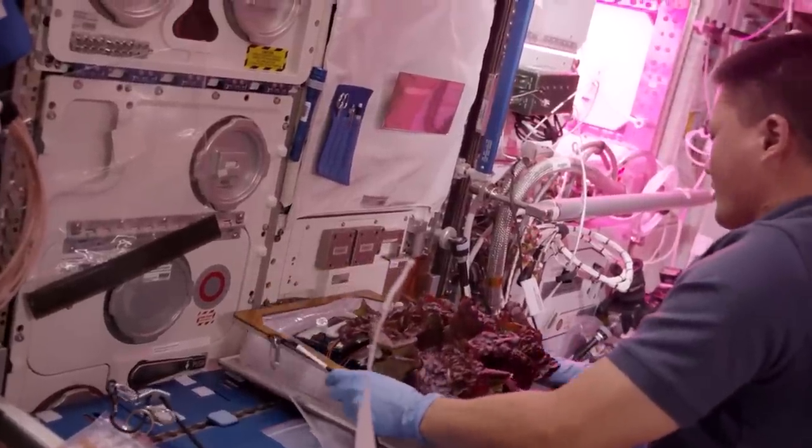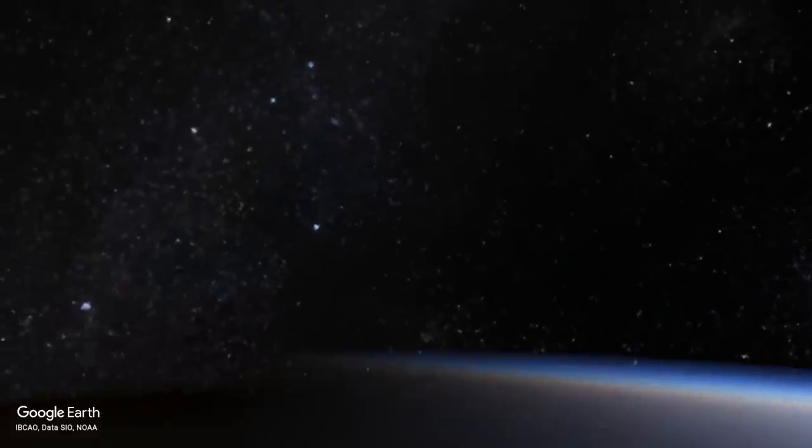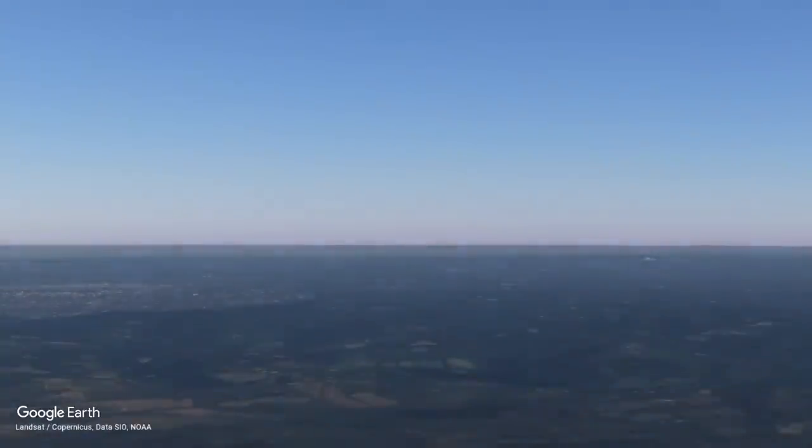In 2021, NASA generated more than $71.2 billion in total economic output. So, next time someone asks you, why spend all this money in space? It turns out, it ends up right back here on Earth.